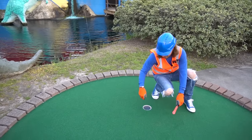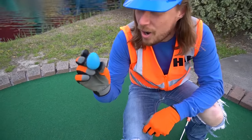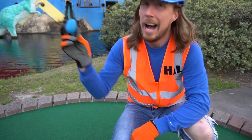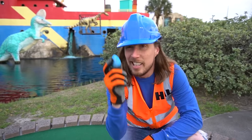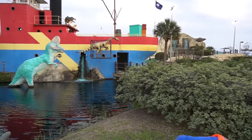Oh, check it out. We got another dinosaur egg. Oh, and that's a blue dinosaur egg. I wonder if it's just a triceratops egg. Save that for later, all right? On to our next hole. Come on, let's go.